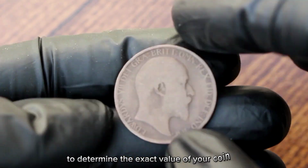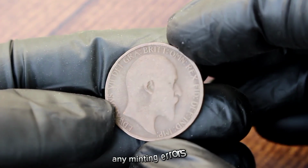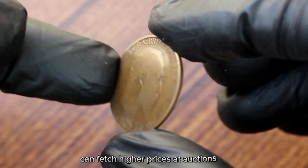To determine the exact value of your coin, consider factors such as its overall condition, any minting errors, and its historical significance. Coins with unique characteristics or an exceptional condition can fetch higher prices at auctions.